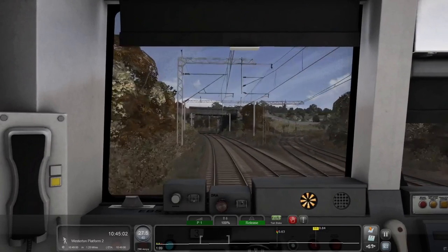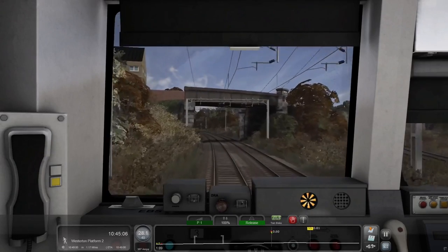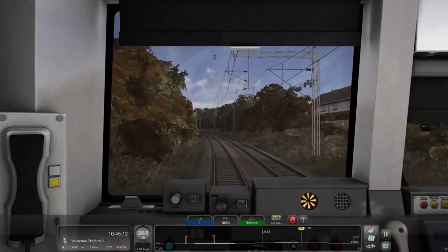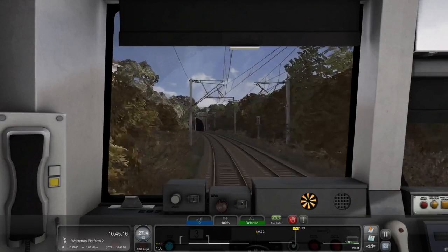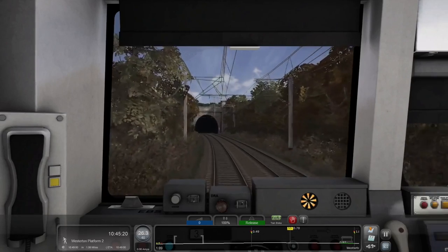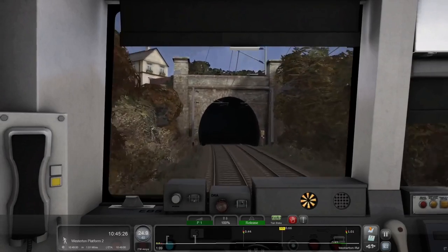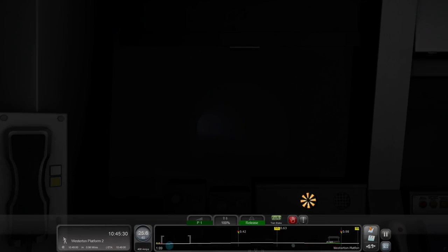Because we're on uphill, I'm going to have to maintain some speed coming through here. Otherwise, we'll just be going too slow. That is the Maryhill Junction going towards Kelvindale. Kelvindale, of course, is the Maryhill line, which we did in a previous scenario. That's our cab light. And we are now in the Knightswood Tunnel.